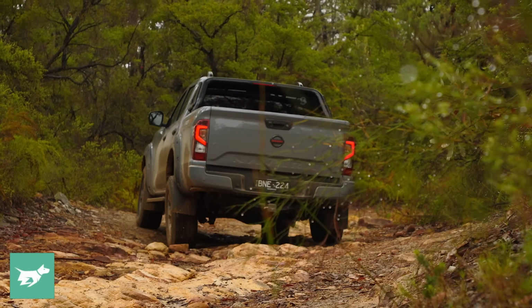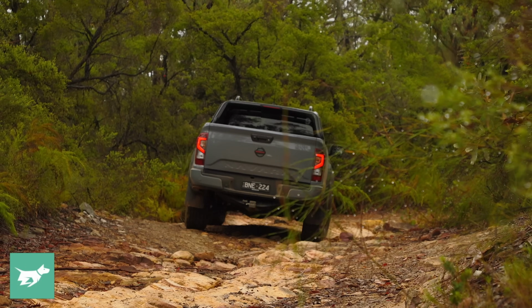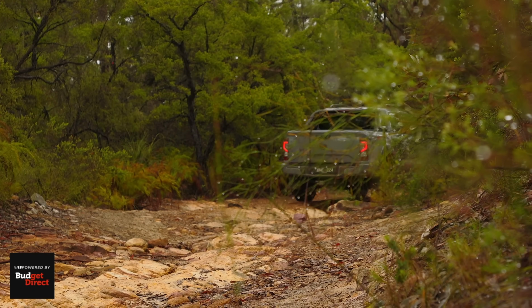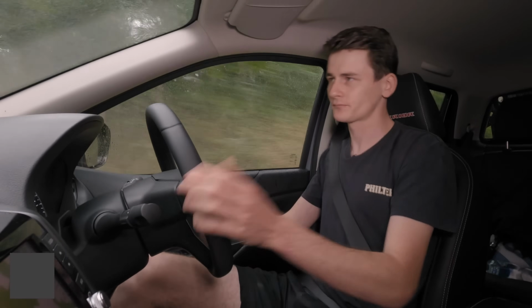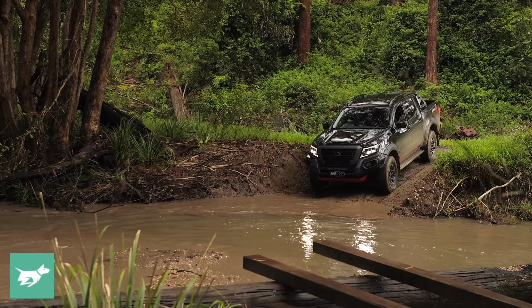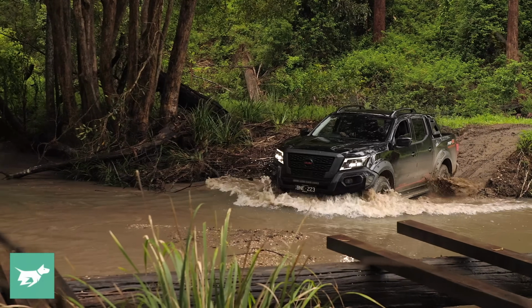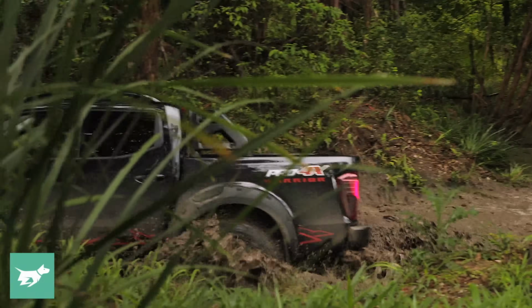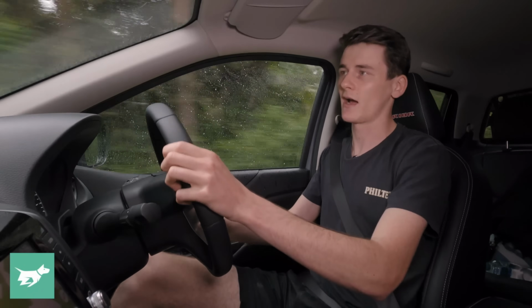Now, we just drove down a section called the Widowmaker, which was pretty gnarly, I've got to say. It had quite deep ruts on either side of the tracks for your wheels to fall into, and soft mud, and the extra 40mm ground clearance in the Pro-4X Warrior really did help us to not bottom out at all, not need any of the extra underbody protection stuck under there.